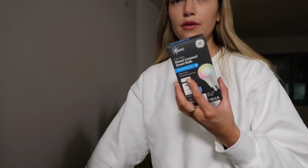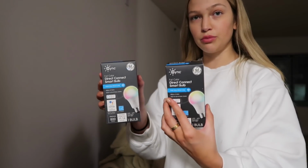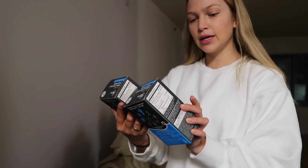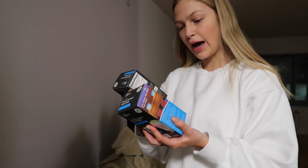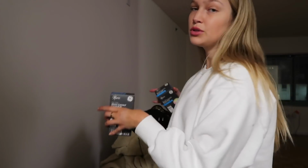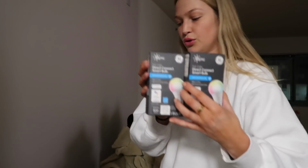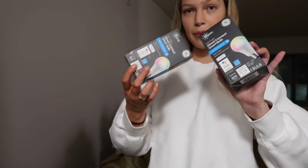I ordered 4 of these light bulbs from Target. They were on sale and they're a cheaper version of the Philips Hue lights. I'm honestly not sure how you set them up, but I believe it all connects to an app and you can make them different colors and stuff. So I got 2 for the living room, and then I got 2 for the lamps in the bedroom. This is not where this lamp is gonna go, but I'm just gonna plug it in here so I have enough light to put my bed together.